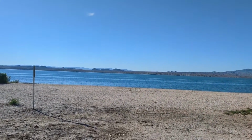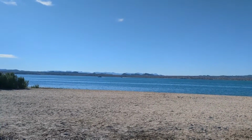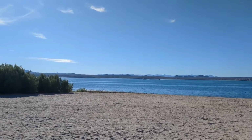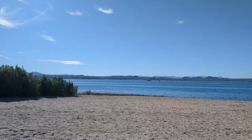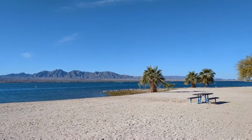Smells like the ocean the closer you get because of the sand and everything. Oh, it smells like the ocean. But look at this. Sandy. Not bad, huh?